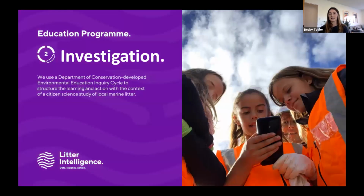The second phase, like I mentioned, is the investigation phase, where they're actually going out to the beach to do that survey and that audit. So again, this develops all your lovely nature of science skills, statistical and investigation skills, and just your general statistical literacy skills that can fall out of the learning that happens by doing that data collection.